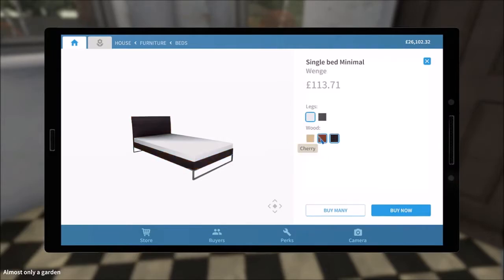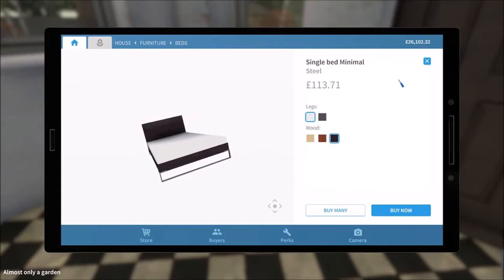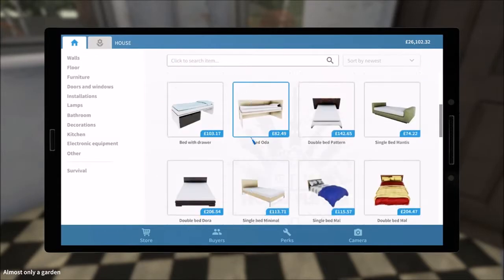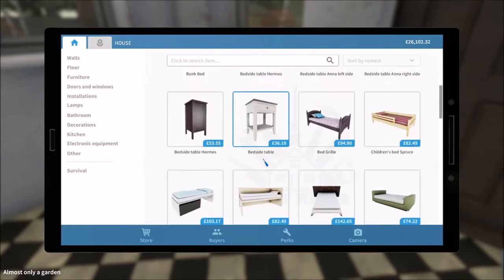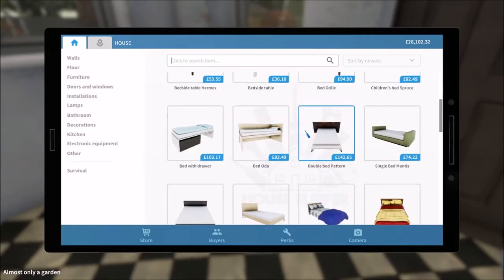Cherry, venge. What a collection of choices. What delightful choices. Dark steel. I don't actually want a steel bed, but I guess we're going for a steel bed. Is there any other choice with beds that's all wood? You'd think there would be, wouldn't you? But this is too small. A children's bed? No, I don't think so.